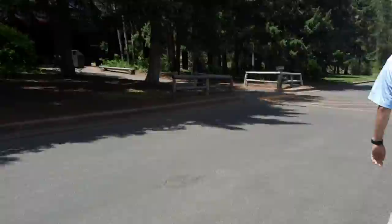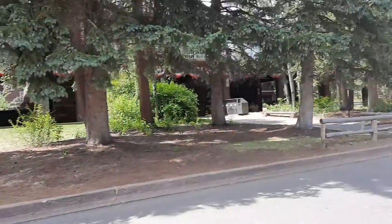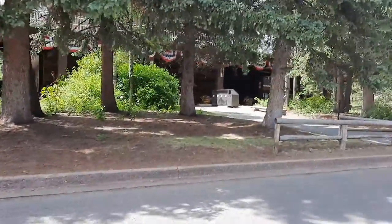That's Jenny Lake, and the next destination is Jackson Lake Lodge. Okay, we are now heading into Jackson Lake Lodge. This is what it looks like, but there's trees, so I will show you a decent picture later. All right, on to the inside.